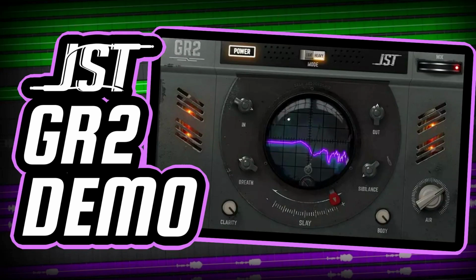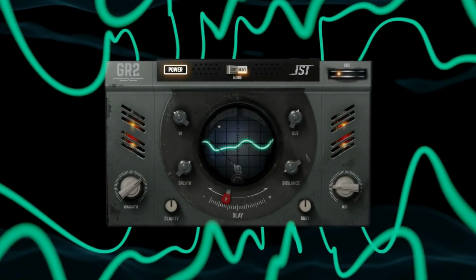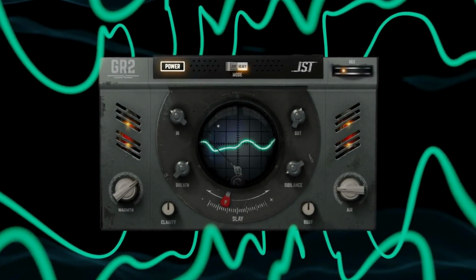As you can hear from the video, Gain Reduction 2 is so much more than just a compressor. It's got everything you need to really dial in a vocal, and it's just got the right amount of aggression and saturation needed to help dial in a grunge vocal in a mix.